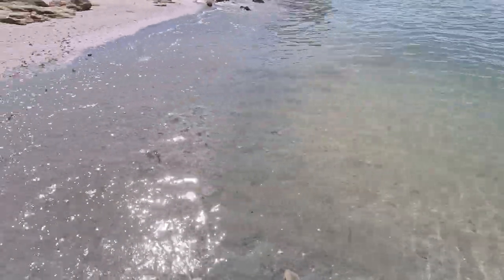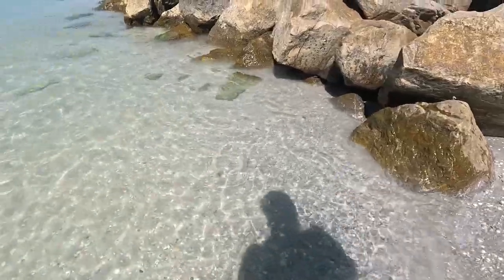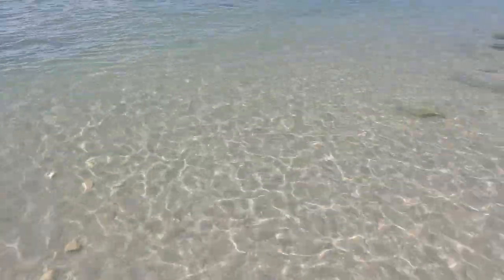All right. Maybe they're here somewhere, too. Maybe I'll find them on the other side of these rocks. Oh, there's a pretty scallop. And jeez Louise, another fighting conch. And look at the size of that beast. That is a huge piece of a whelk. My goodness. Nice orange. I love orange.